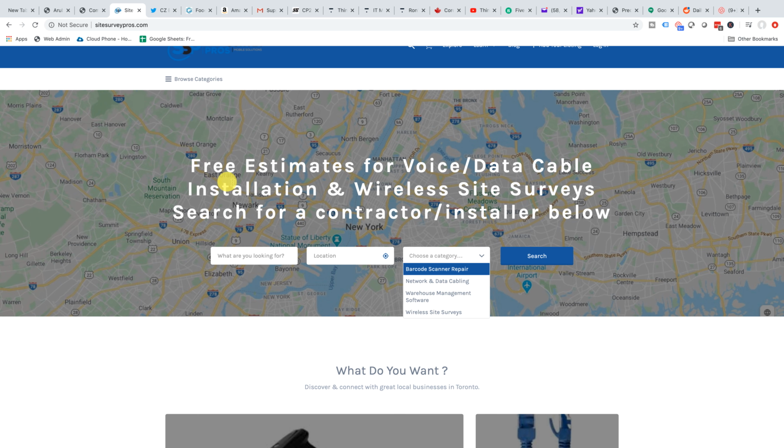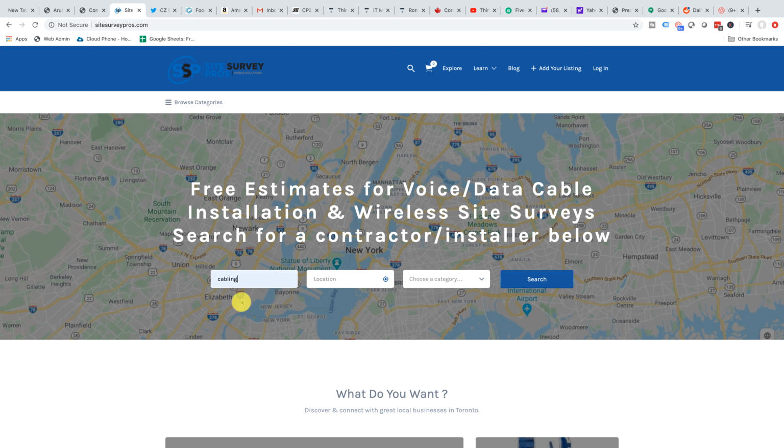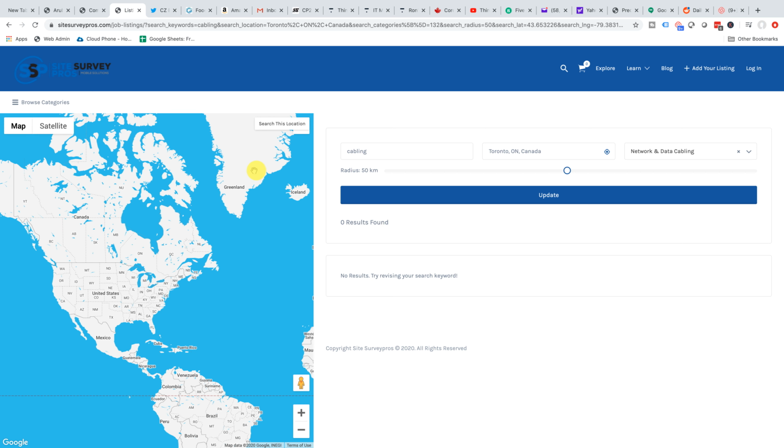But anyways, this is how the new website is going to look. My team is saying it should be done today, but I say probably a week. If you want to search for a contractor, let me just give you an example. This is all integrated with the Google Maps API, so it's very accurate now. When I go to location and start typing in, it's using the Google Maps development API. Then you choose your category, network cabling, and because we haven't loaded anything, nothing is here.